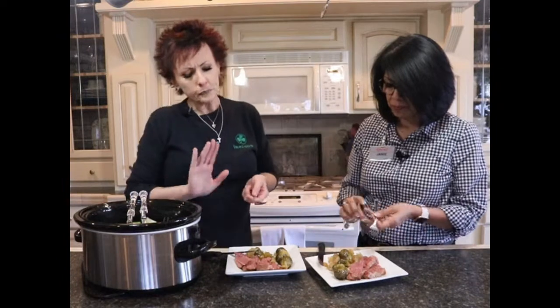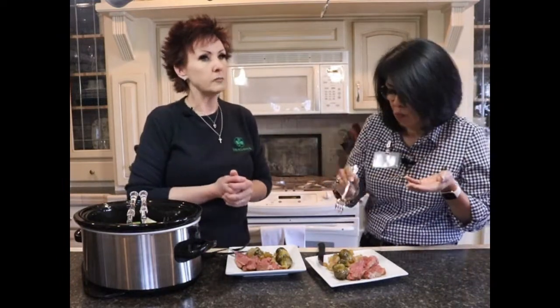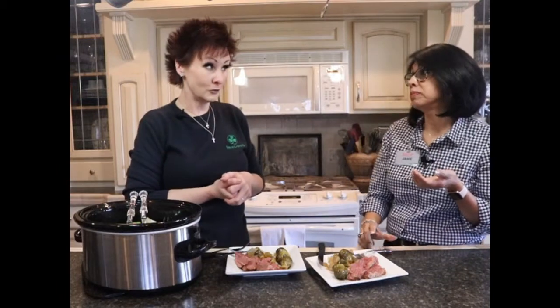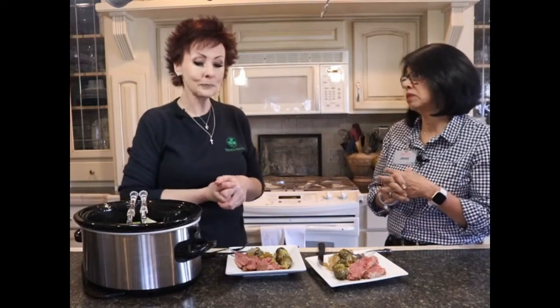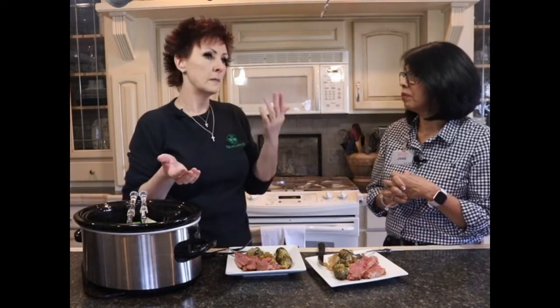Okay, so to kind of round out the rest of the holiday, we're actually going to make some shepherd's pie. Are you familiar with shepherd's pie? Okay. We sell that. It's also called cottage pie. And some people determine whether it's cottage pie or shepherd's pie depending on if you use beef or lamb.